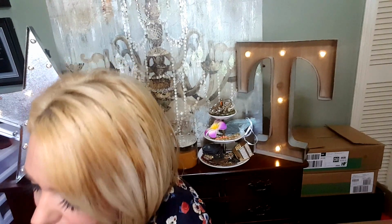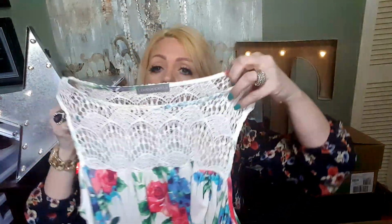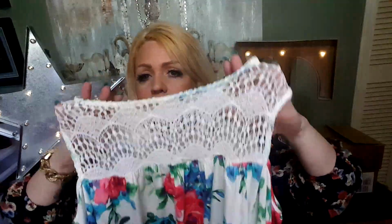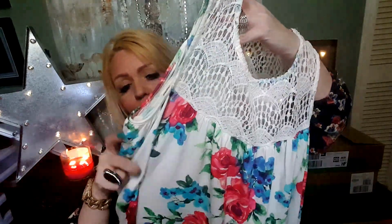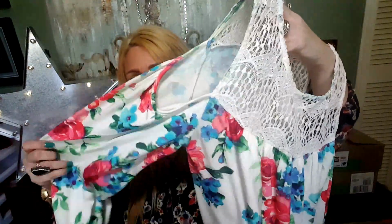Another piece in my fix was this Love a Pillow in white, the Cali Cold Shoulder Crochet Knit top for $58. I did ask for this top. Like I said, it's got a crochet top to it, so it's kind of see-through. But then, of course, it's got my favorite, which is floral. I'm a floral girl. I love feminine floral pieces.